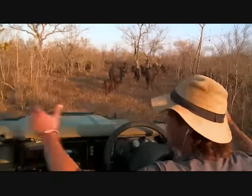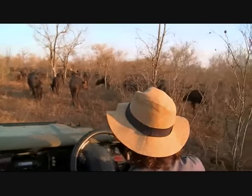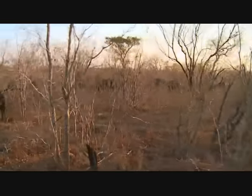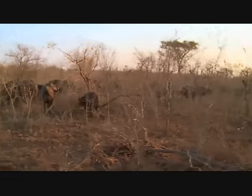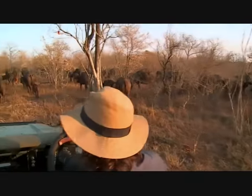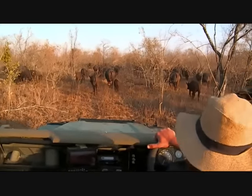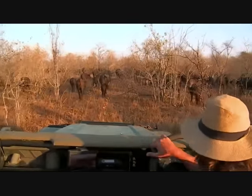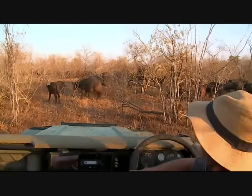It is a huge herd. Everywhere I look, it's buffalo. Guessing a couple of hundred at least. So I am keeping a very close eye out for quite a special bird, a yellow-billed oxpecker.